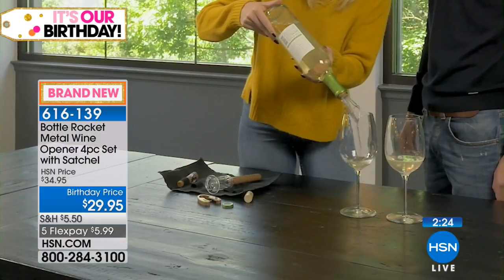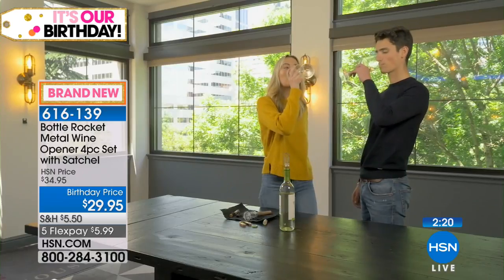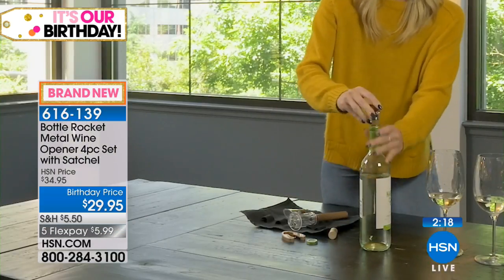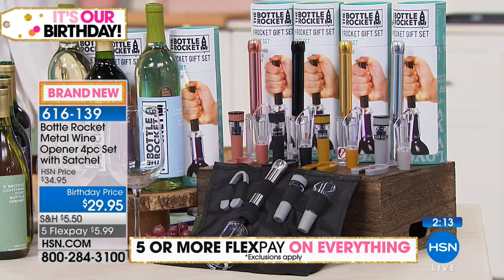You get it home, and I'm telling you, you're just going to start opening and opening, pop, pop, pop, and keep going. It's such a good gift. It's such a great gift. If you're only purchasing one, I always say this about this item, keep it. Don't give it away because it's such an awesome item to have for yourself.